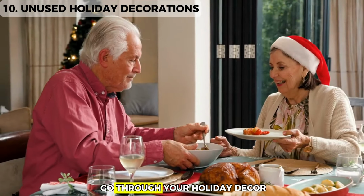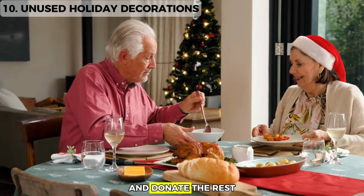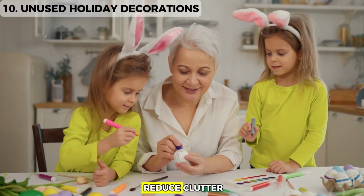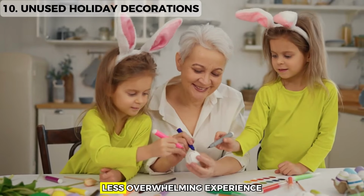Take some time to go through your holiday decor. Keep the pieces that truly bring you joy and donate the rest. Not only will this reduce clutter, but it will also make decorating for the holidays a more enjoyable, less overwhelming experience.